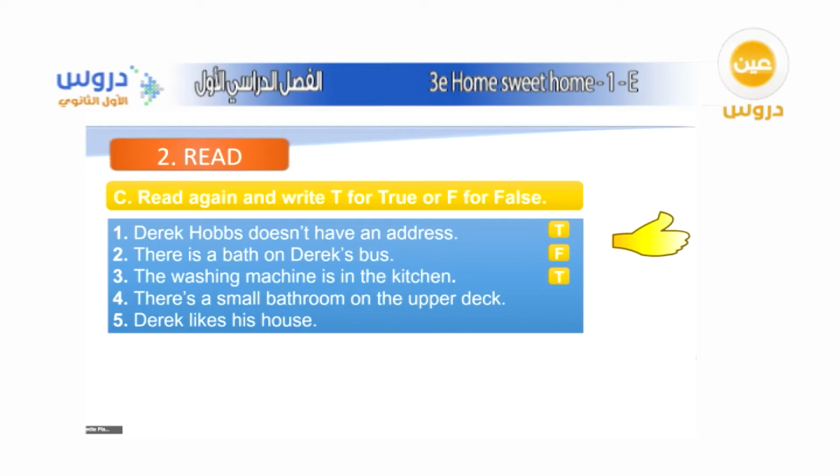Number four is T. Okay, let's find out. No, I'm sorry, Mahmoud. Number four is F. There's a small bathroom in the upper deck. No, number four is the last one. Number five, Mahmoud, and it's T. Derek likes his house. Beautiful, mashallah, Mahmoud.